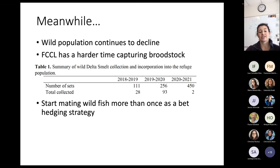So we implemented some other changes because of this lack of wild fish. And as I said earlier, we were only supposed to mate each fish one time to reduce inbreeding, but we started mating wild fish more than once as another bet hedging strategy.